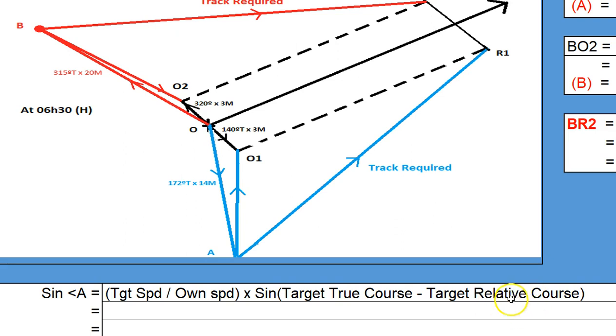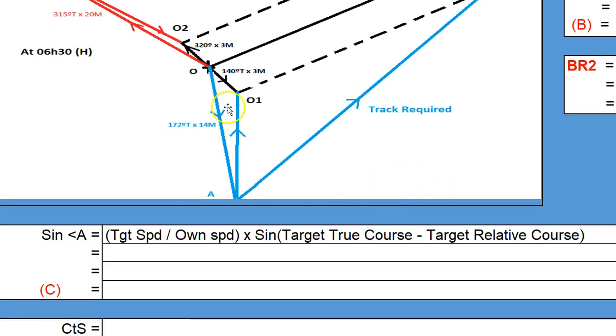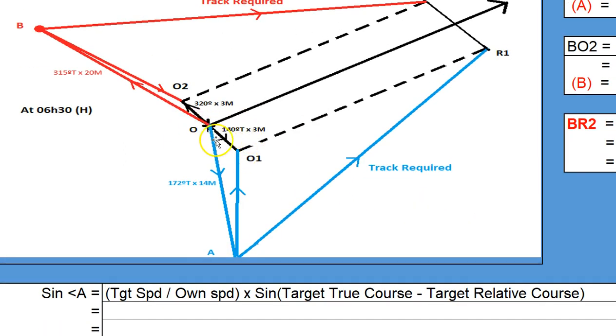So we're looking for the target's relative course, which is O1A, and the target's true course, which is the true course we've been given in the question. But now we don't know this vector O1A. So what we'll need to do is look at these two vectors and basically add or subtract them to find the value of AO1 or O1A, either way. In this case, we'll be working with AO1 as it's in the diagram here, and then for this formula, we can just reverse it and find the reciprocal.